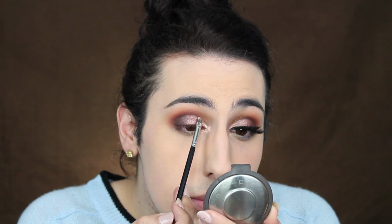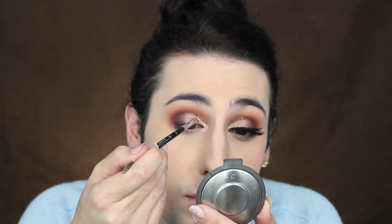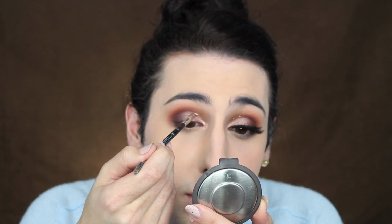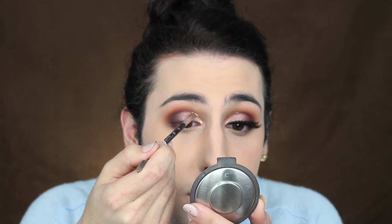So then we're going to be taking a little bit of the Too Faced glitter glue, and we're going to be taking the MAC Reflex glitter, I think just gold. I can't remember exactly. And we're taking a brow brush from Anastasia Beverly Hills, and we're going to be kind of just drawing with the glitter.